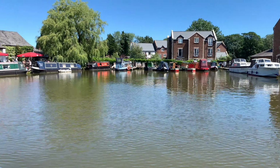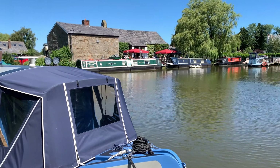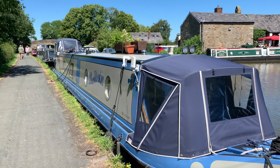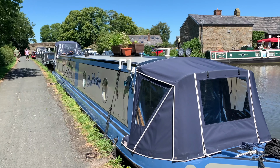So we've moored up here for a couple of days in Garstang. It's a lovely little village. Didn't get a chance to stop when we were here before. So it's a nice mooring, except it's opposite a school, but they go home at 3 o'clock, so that's not too bad. So we're off to get some lunch now.